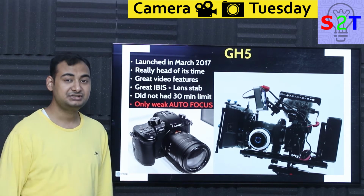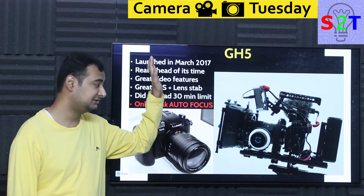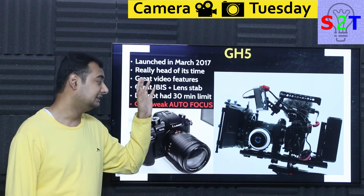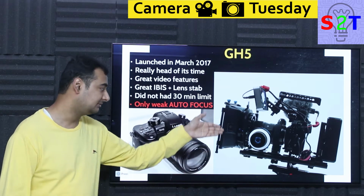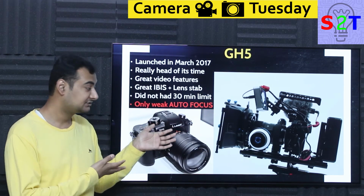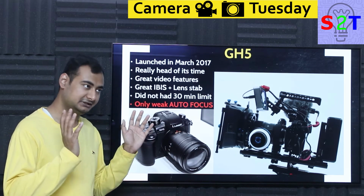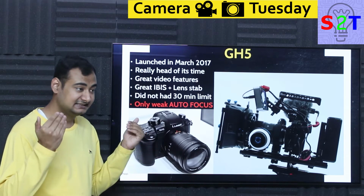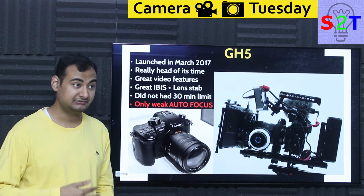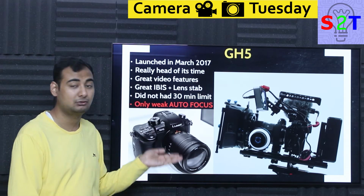So the GH5, while it was mind-bogglingly awesome and people made actual cinema rigs out of this and made actual movies out of this, it was just for those kind of people, simply because they were utilizing a focus puller. So if you are one of those guys, you will use this, you will love this camera, it's the most amazing thing ever. But if you're not one of those, people would not buy. And that's why this camera did not take over the world, even though every Tom, Dick and Harry is like, this is the amazing camera. People gave up on it simply because of autofocus.